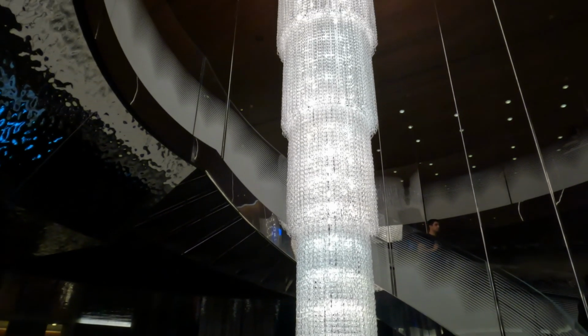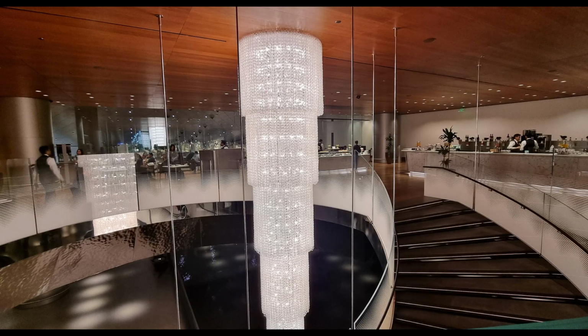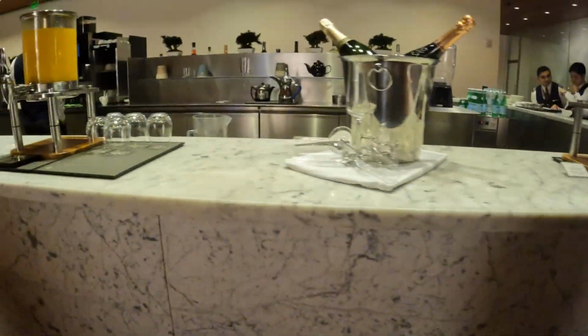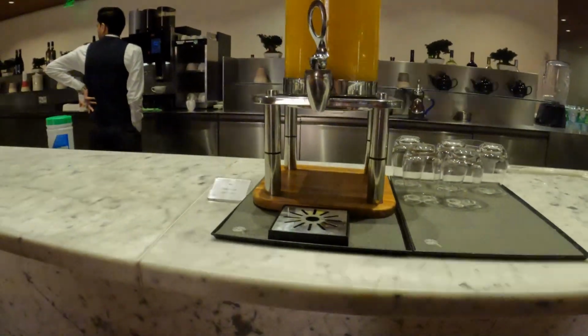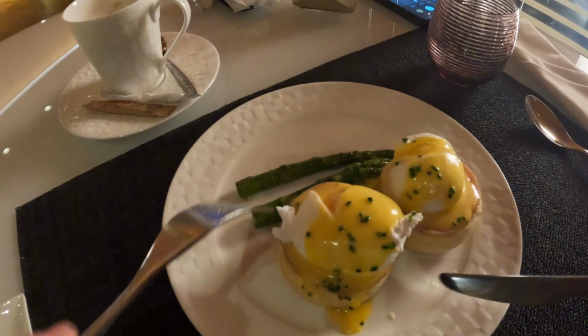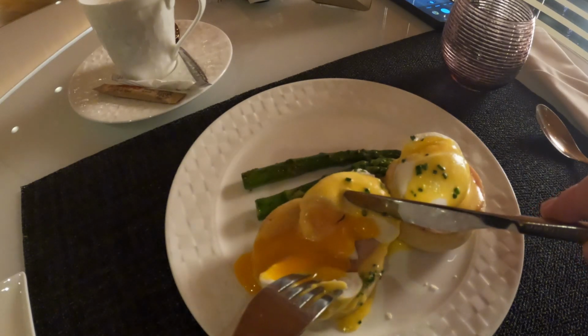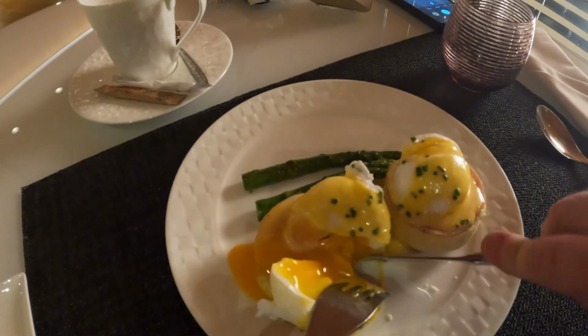So I'd had a nap and I'd freshened up, and it was time to ascend the sweeping staircase with a chandelier to the main bar and dining room. It was breakfast time in Doha, so the bar had juices and champagne on self-pour. And I decided to go for an Eggs Benedict with some asparagus. It was absolutely outstanding. It was a really, really good breakfast. The bread was ever so slightly too thick, but apart from that, it was 100%.